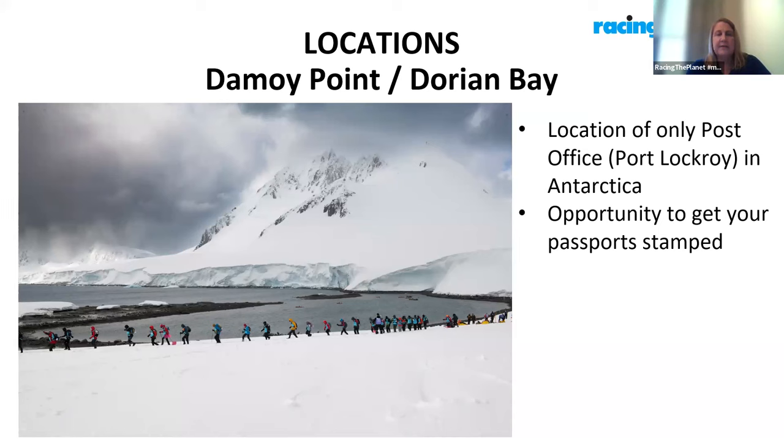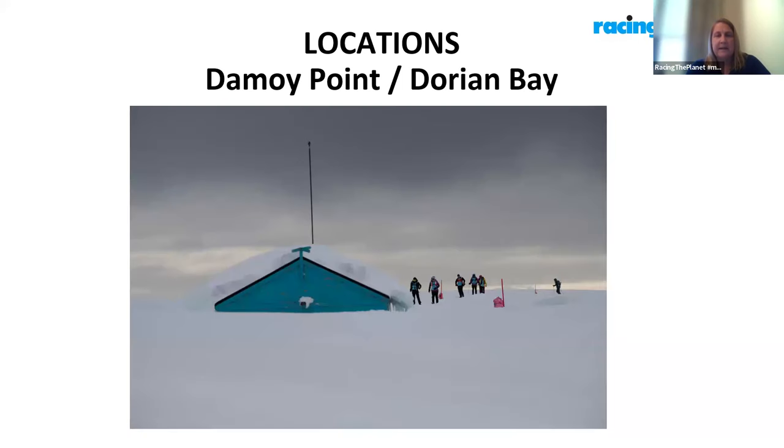And this is a location where you will also probably have the opportunity to get your passport stamped with the Antarctic continent stamp. And there is another picture from Dorian Bay. So this hut is what is called a refuge hut. And this is also managed by the Brits that manage Port Lockroy. And they have recently, I think, painted it.